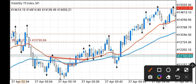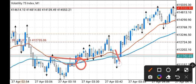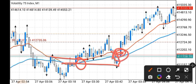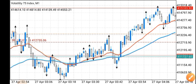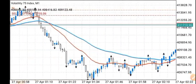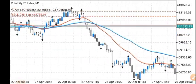This is it. Break of structure. This is the crossover point. Price pulled back to the crossover point, and then the moving average did not cross during the pullback, and then you see what? You buy. That is it. You buy, and you can see profit. So it keeps happening over and over again, almost every day.